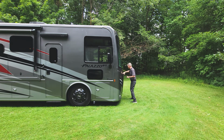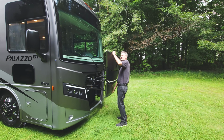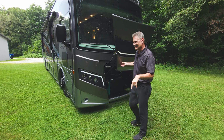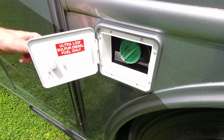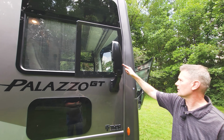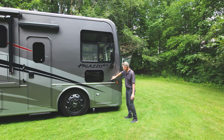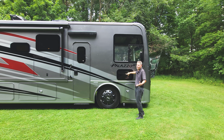Up front here, under the hood, this is where you're going to access the 6,000 watt diesel generator, runs right off your tank. 90 gallons of diesel fuel in here, 2 fuel fills. You have one on each side. I'll show you where they are when we get there. Blacked out mirrors, part of the stealth blackout package. The integrated cameras are there. Blacked out Thor logo here, and a pet window, a bird's eye window.